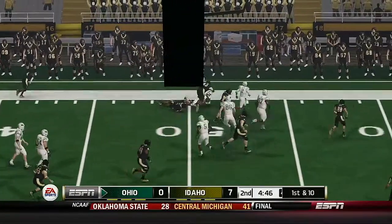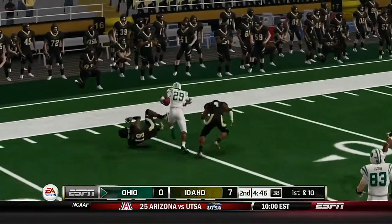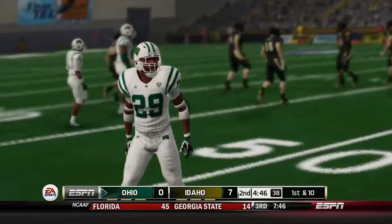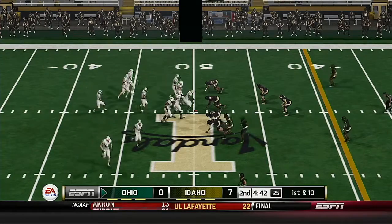He's to the 40, and they make the stop at the 50. First down, 10 yards to go. Ball on the 50.